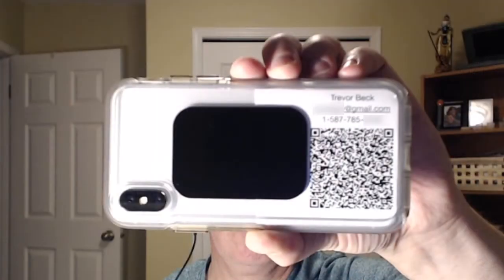Now, I'm going to show you a trick a little bit later. You'll notice on the phone here, I've got a QR code. This actually contains my contact information. So when I'm at a conference, I can just take this and have people scan it. It will automatically add their information into their iPhone or their Android device just by scanning the QR code. We'll talk a bit more about that a little later.